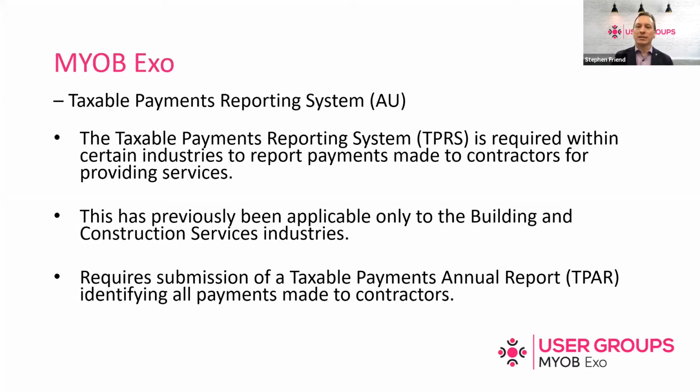Taxable payments reporting is an area which has been covered by Exo functionality for some period of time, and essentially provides a mechanism to enable certain industries to capture payments that are made to contractors for provision of services. This is an ATO compliance issue where they're trying to ensure capturing of that sort of contractor type work. Previously, the taxable payments reporting system had really only applied to the building and construction services industries. But recently this has actually been expanded into a number of other industries.